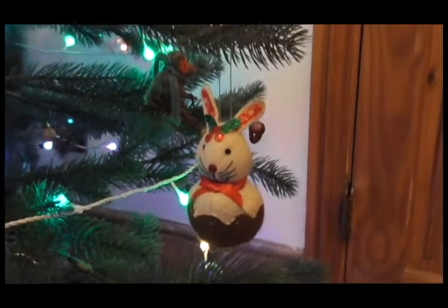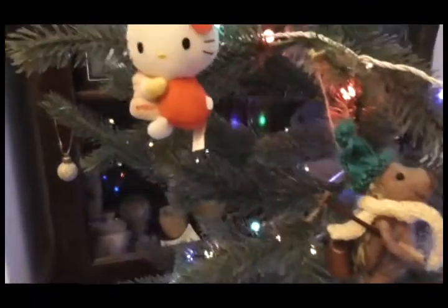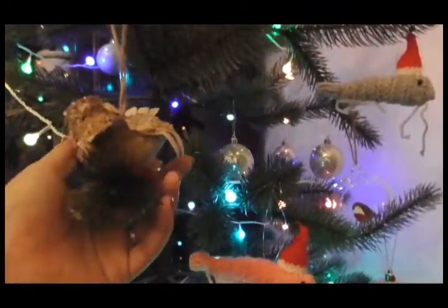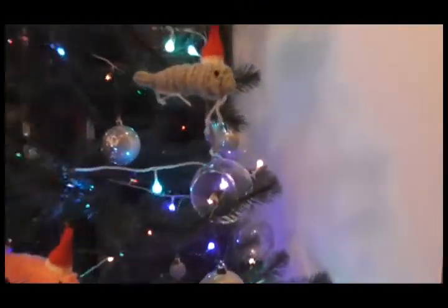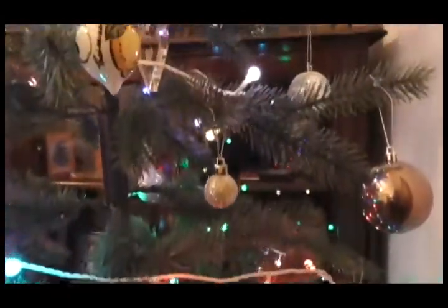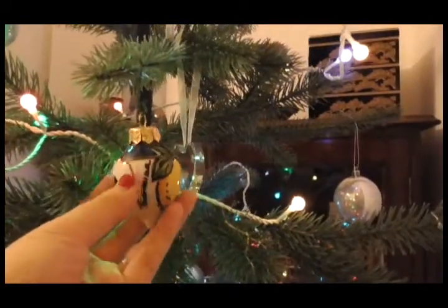This is our Christmas tree situation this year. That's Hello Kitty holding Yakult. Owl. Christmas prawns. More Christmas prawns there. Rolling in a bauble. This one is what we got when we went to Sicily with my mum one Christmas.